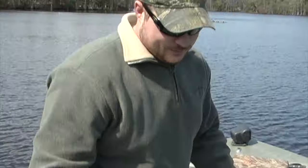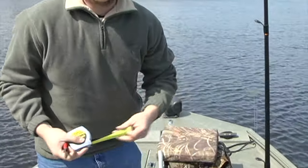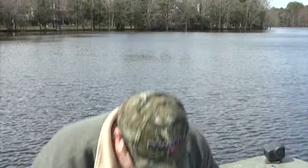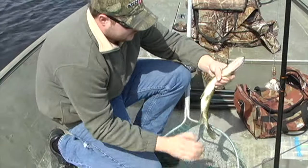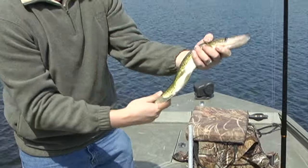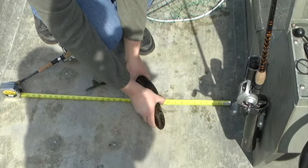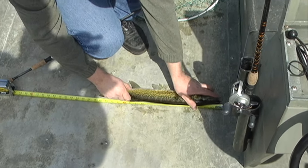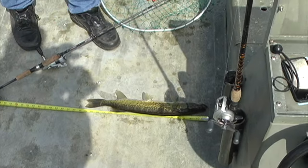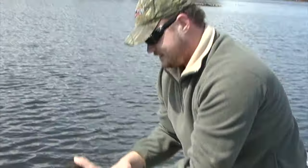These guys have some sharp teeth on them, so we're going to use the pliers here to get the hooks out of his mouth. I'm going to set up our measuring tape here so we can show all the guys on the Outdoorsman's Voice how big this one is. Got a little bit of net as teeth. There we go. Nice pickerel there. Get a quick measurement on him before it flops away. They are really slimy and don't like to sit still. So this is a nice one right at about 20.5 inches there. I'm going to take a quick picture of him and get him back in the water. So good start to the day.